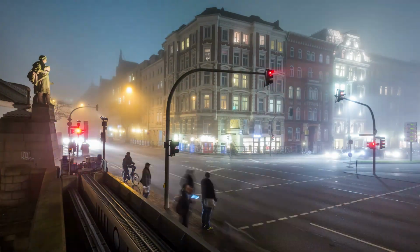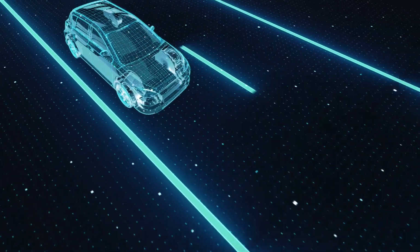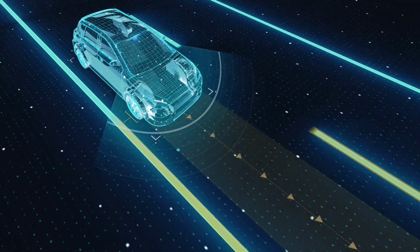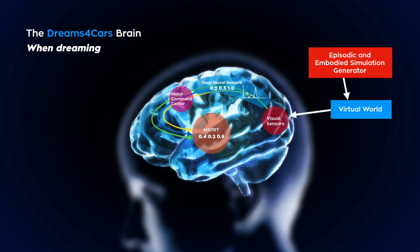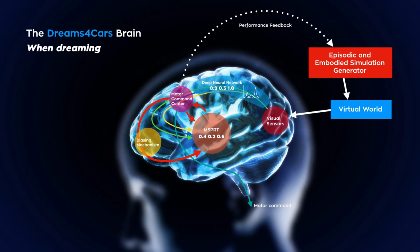To enable this, the agent has created a virtual world for itself to operate in, generated by episodic and embodied simulations. It functions just as it does in the real world, with the same mathematical algorithms, neural networks and feedback loops. It receives sensory data in exactly the same way as it does on a real road. It then uses reward-based learning to try out all kinds of scenarios, resulting in it being able to not only evaluate how it performed, but with each dream or simulation, learn how to improve its response in each situation and how to operate the car to achieve the appropriate maneuver.